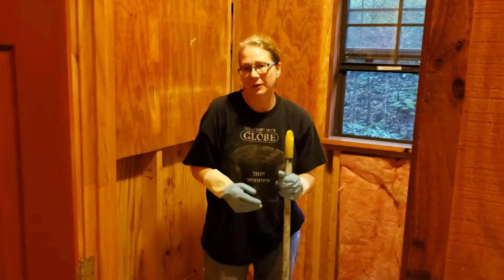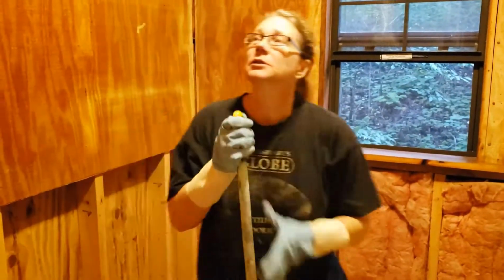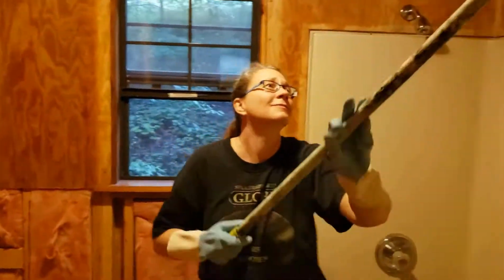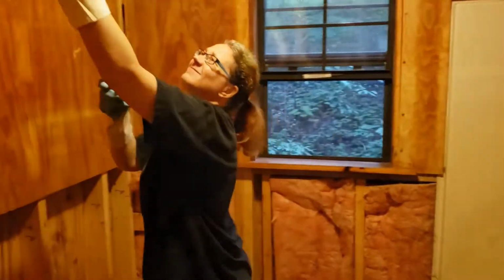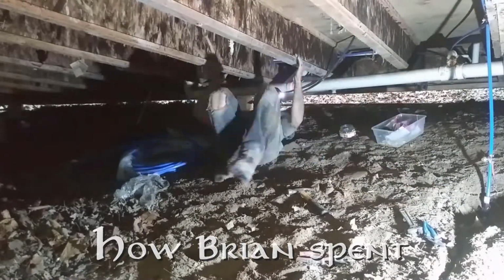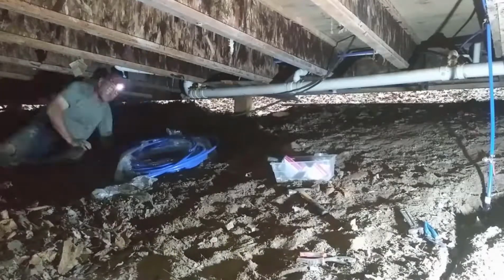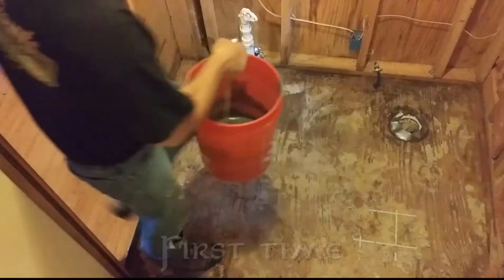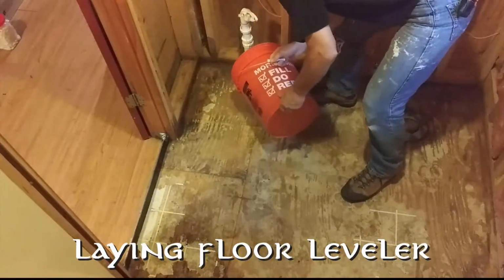I'm scrubbing the walls with a combination of TSP and mold killer and water. As long as we do it quick, it does clean up pretty easily.